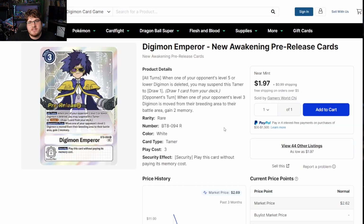Digimon Emperor is one of these cards. If they do not neuter the deck known as Crossheart, this card is going to be one of your benefits here. The reason I say that is when your opponent's level 3 Digimon is moved from breeding area to battle area, gain 2 memory. So Shoutmon players will either hold off on the raising, or they're going to definitely raise up and lose a couple memory. They don't really have a way of climbing higher in their stack because they don't want to waste pieces like that. Most of it's on play stuff.